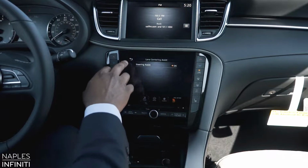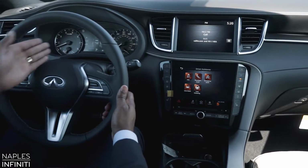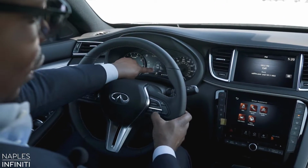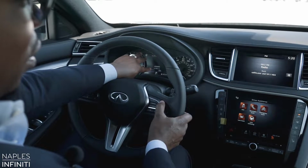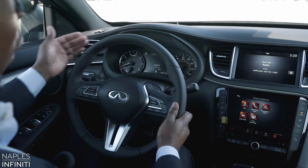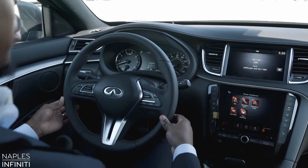Steering assist is specific to cruise control. So as you're driving the vehicle and you have cruise control on, you can then choose a distance that you want this vehicle to maintain between your vehicle and the vehicle ahead of you. And then you can choose if you want to give the car the authority to steer for you as well.